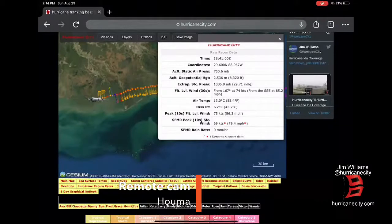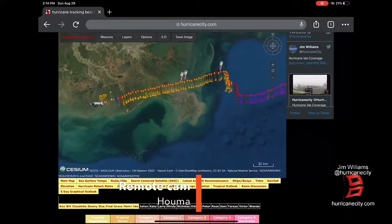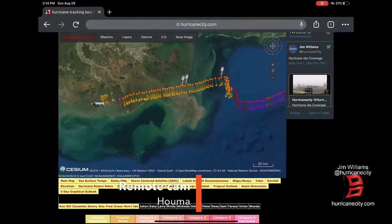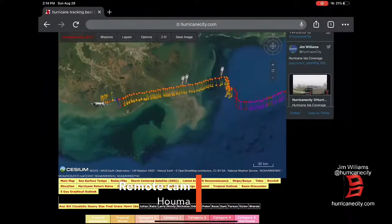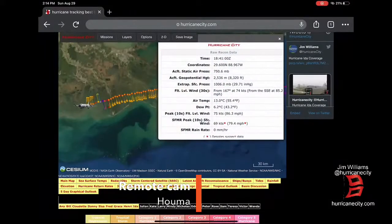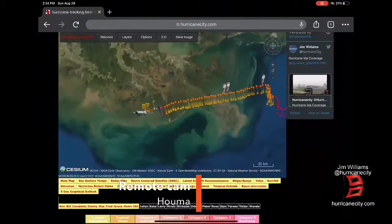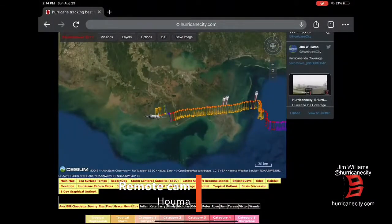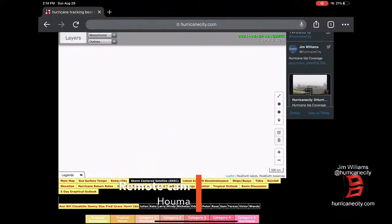Peak surface wind 79.4. So winds are still gusting, even way back here. Near the Plaquemines, their gusts are still around 90 miles per hour out of the south. That's incredible. Let's take a look at our storm-centered satellite.